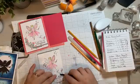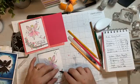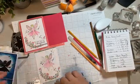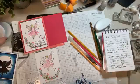Have I gone down too low? I have. How low can you go? Right, a little bit of foam tape. Who doesn't like a little bit of dimension?